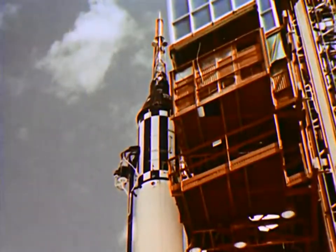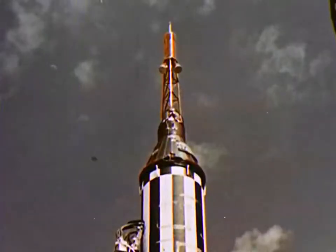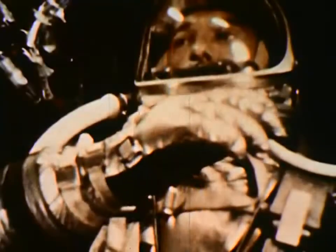Time is 9:34 a.m., May 5th, 1961, Cape Canaveral, Florida. High above, atop this Redstone rocket, 10, 9, Alan Shepard waits. 7, 6, 5, 4, 3, 2, 1, 0. Lift off. All right, lift off, and the clock has started. Yes, the clock had started, not only on this nation's first manned flight into space, but it had started on a new age in manned space exploration.